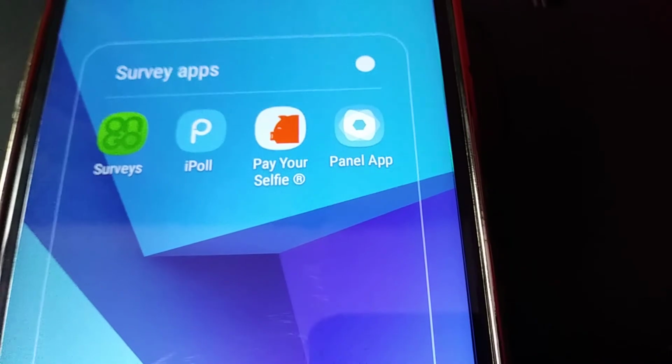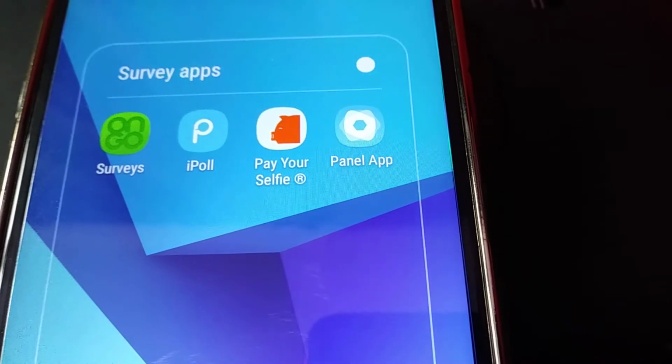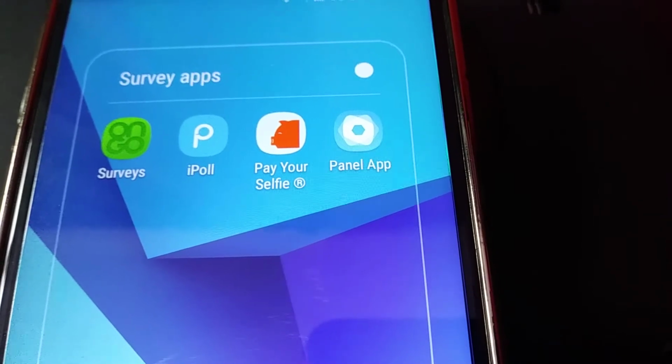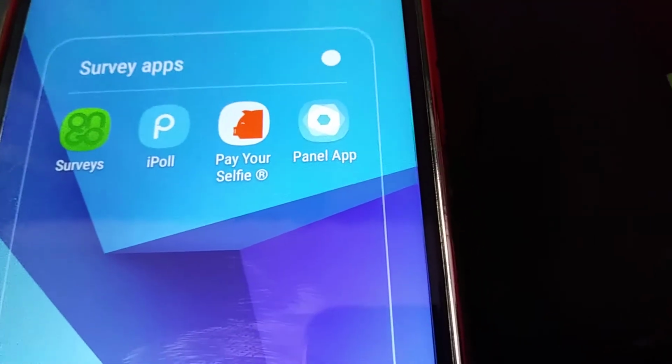iPoll, I've done a video on that as well. It is a survey site. Its cash out threshold is fairly high, so just know that if you're using that, there are loads of survey apps available out there. Then we have Pay Your Selfie.